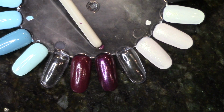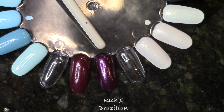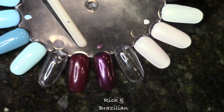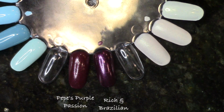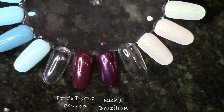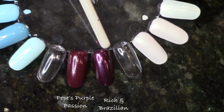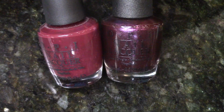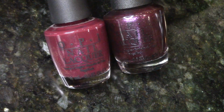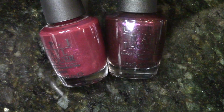All right, so the very deep and luscious Rich and Brazilian over here, one of my favorites. I didn't have an exact dupe for it. The closest thing is Pepe's Purple Passion, and it is kind of a similar idea, but as you can see, they're very different in the base. This has a lot more red in it, but they are kind of similar ideas. That was the closest thing I had for you. And here they are side by side in the bottle. This one is Rich and Brazilian, and this one's Pepe's Purple Passion.